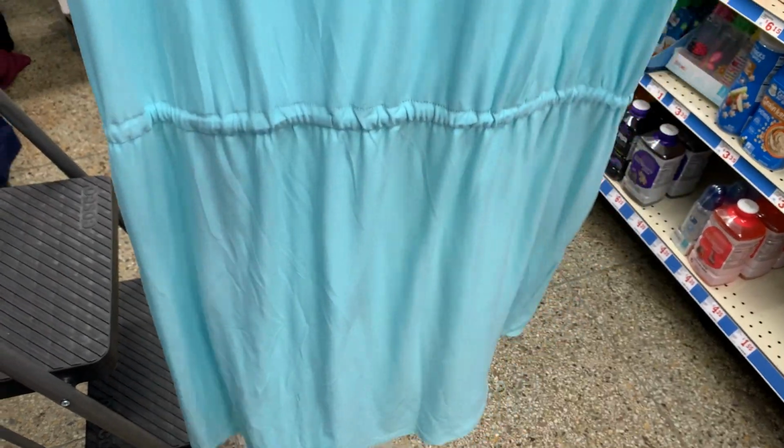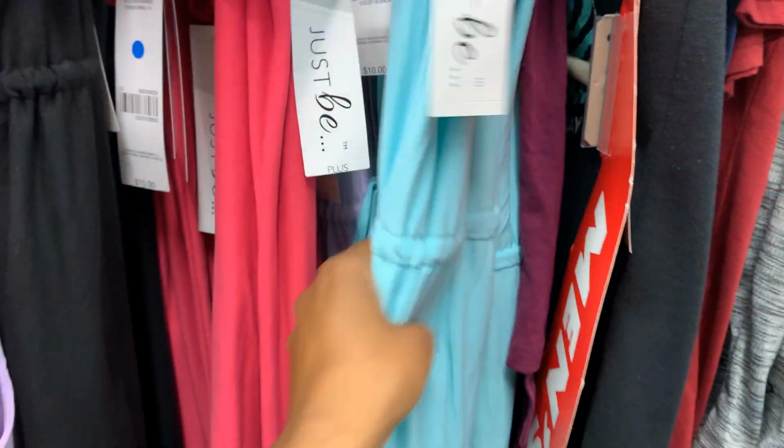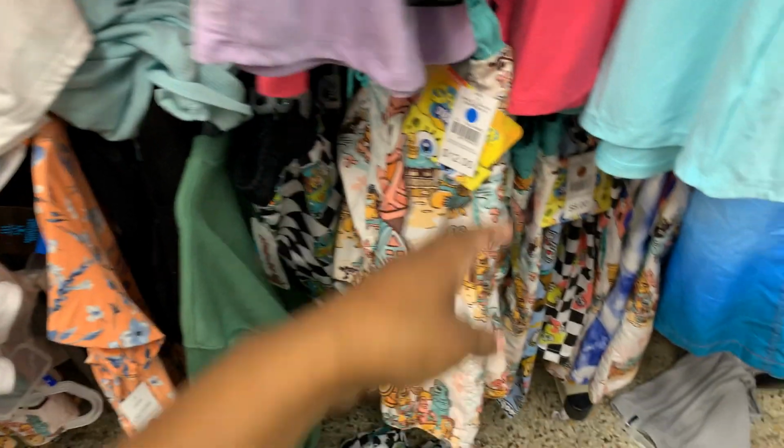These are just cute little dresses. You pull the drawstring, they come up to plus size, and they're only $10. And they came in a bunch of colors. They have pockets. You can just toss on a pair of sneakers, a pair of sandals, and you can go in those. Love those. Swim shorts, or at least I think they were swim shorts.